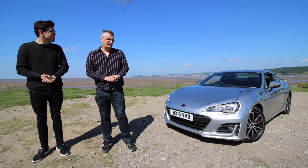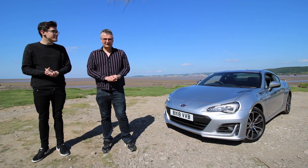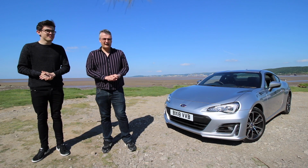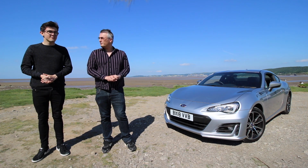And quite amazingly, it will get just under 40 to the gallon. It's quite amazing really, considering something that has a 2-litre petrol engine that produces around 200 brake horsepower. It's pretty mad. It is, and as you'll see, we did manage to get 3 people in it too, so it is more practical than you'd expect.